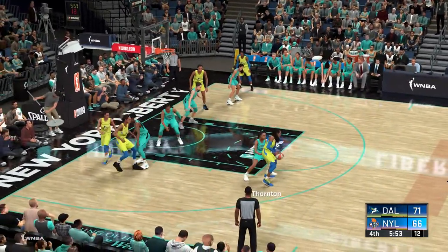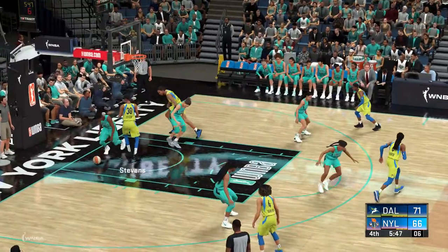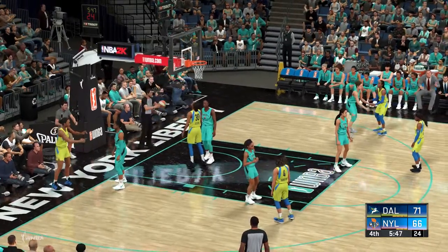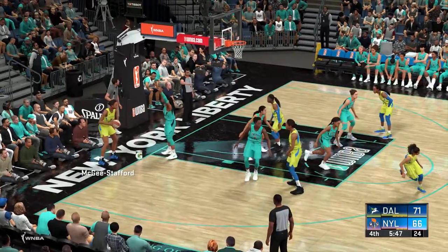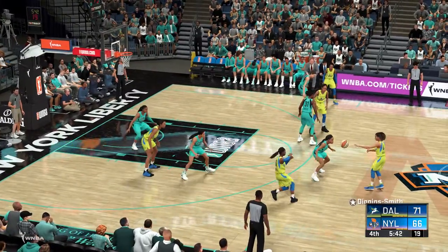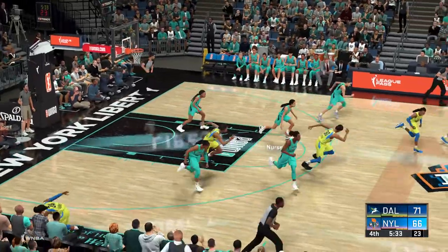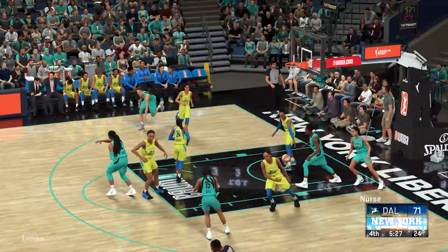Now here is Thornton. Pass to Stevens. Knocked away. And the ball out of play. The Wings will have it. Dallas with the ball. Now Diggins Smith. Pass to McGee Stafford. Back to Ogunbowale. Knocked loose.